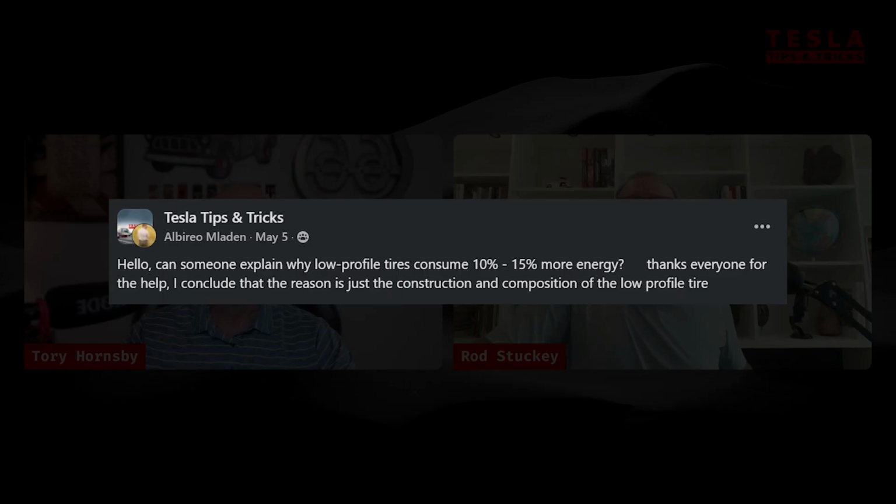All right, so last post. Hello, could someone explain why low profile tires consume 10 to 15% more energy? Thanks everyone for the help. I conclude that the reason is just the construction and composition of the low profile tire. Corey, 102 comments on this one. Yeah, it's actually a lot deeper than that.